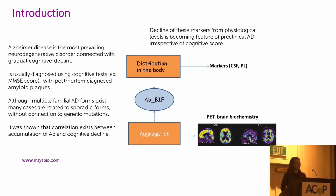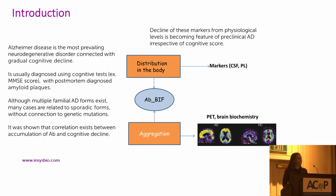Multiple familial forms of AD exist, and they are known to be correlated with mutations in the APP gene related to expression of A-beta protein. But the most prevalent form is sporadic AD, which is not connected to specific mutations.